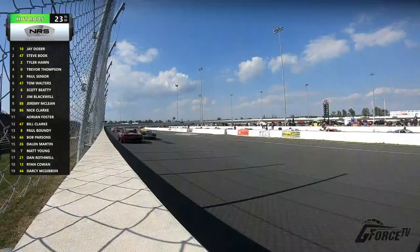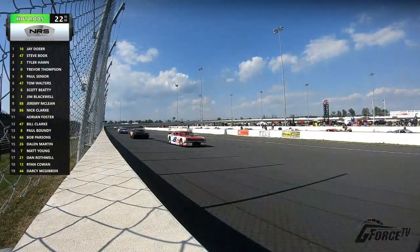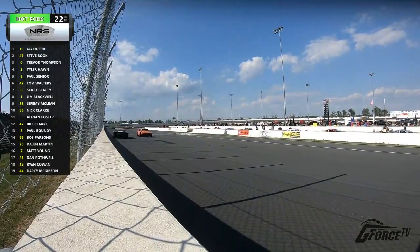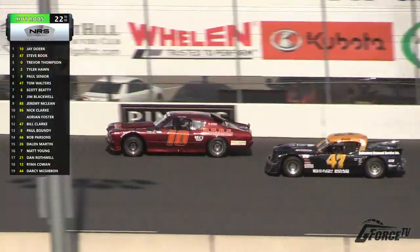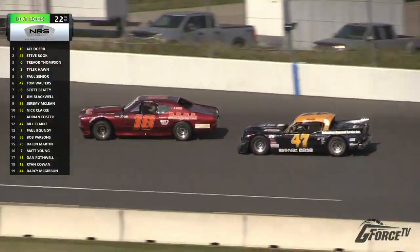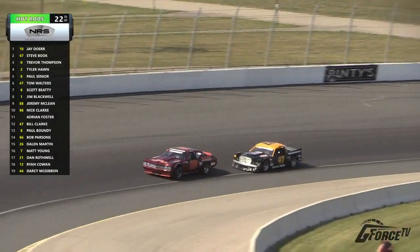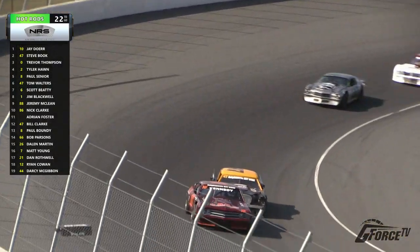He has a look to the inside out of turn 4. Trying to get a good run down in the corner. He'll tuck back in line down in corner number 1. So it's Dewar and Book, 1 and 2. Book with a good run off that second corner. Can he get the run down into corner number 3 this time? No, he'll once again slide in behind the 10 car. Sort of shadowing Jay Dewar out there.